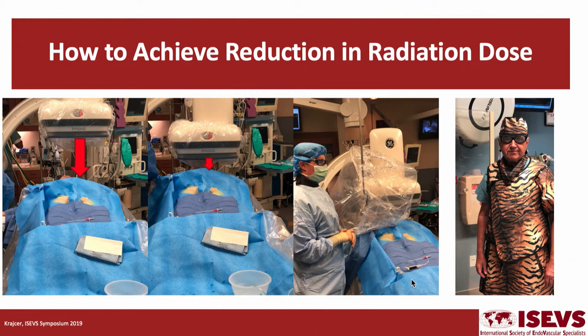Proper shielding, as is shown in the third image, is also extremely important. And finally, the operator should have as complete coverage as possible to reduce the radiation, with a proper lead apron, hat, and also goggles.